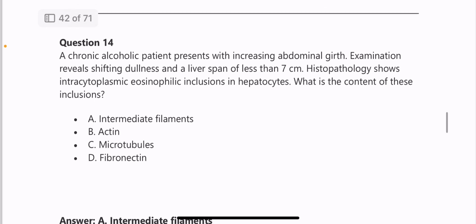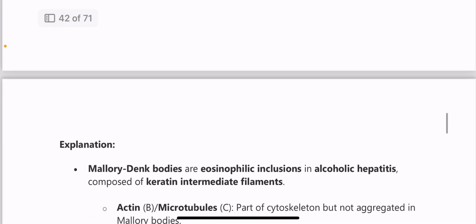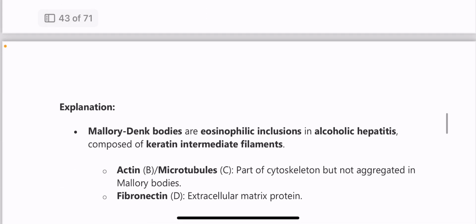And next question, a chronic alcoholic presents with increased abdominal girth. Examination reveals shifting dullness and a liver span of less than 7 centimeters. Histopath shows intracytoplasmic eosinophilic inclusion in hepatocytes. What is the content of these inclusions? So again, the content of these inclusions are the intermediate filaments, because here it is mentioning about the Mallory bodies.